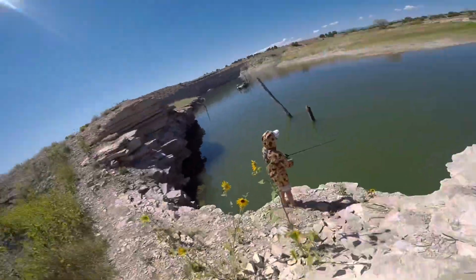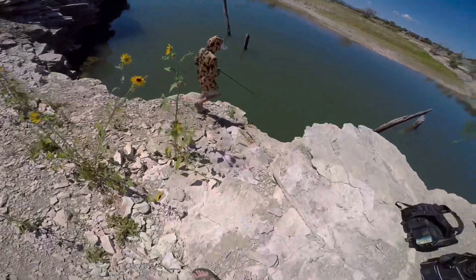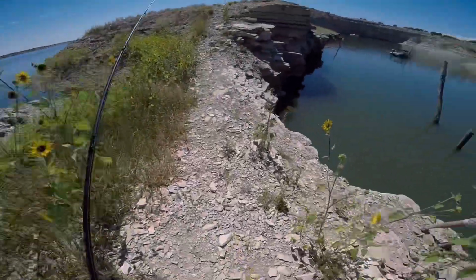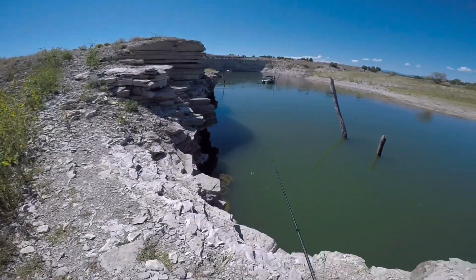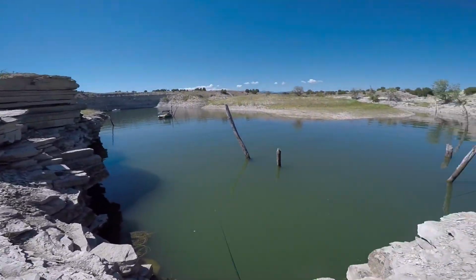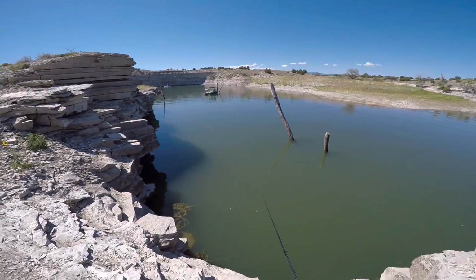To switch spots, as you can tell behind me, we're just gonna be trying to eat some grass. I've seen a good amount of fish jumping, seen a lot of action over here, so we decided to try it over here, you know?